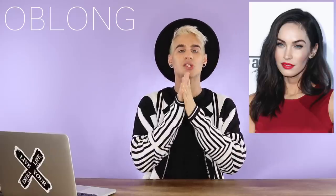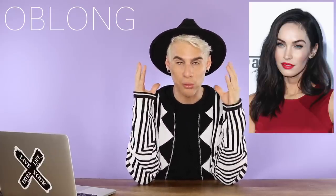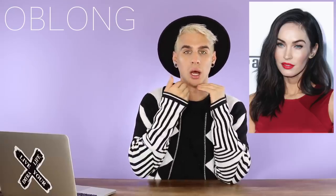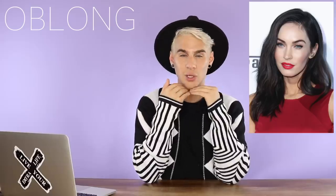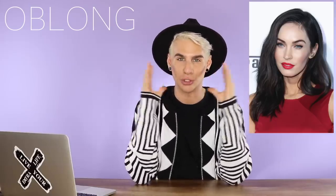So for oblong face shapes, we want more of the volume to be in the center half of the head. Adding layers to your haircut is going to give you more volume over here, which is great and takes away from that long, narrow face that you have. It's also going to bring more volume to the sides and bring out your cheekbones.